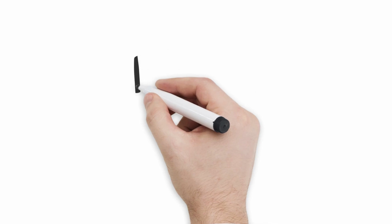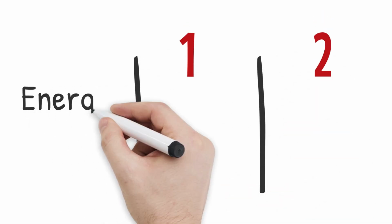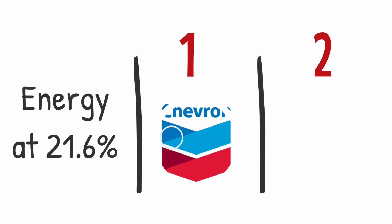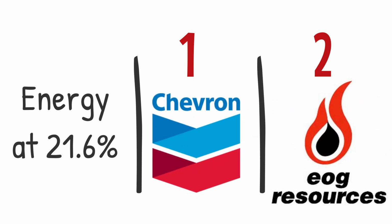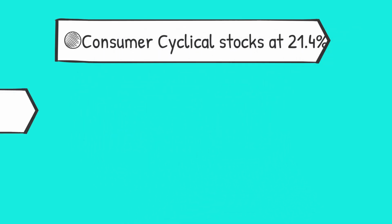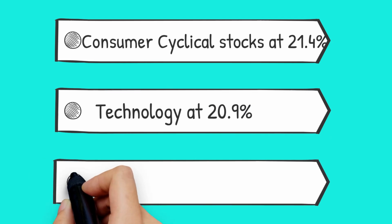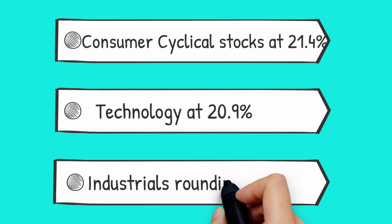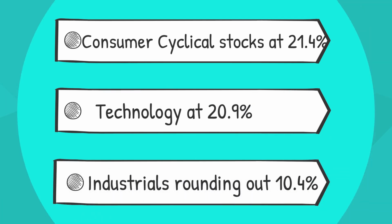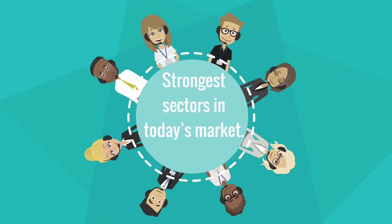Now let's dive into the fund's sector breakdown. It's heavily weighted towards energy at 21.6%, with top holdings like Chevron and EOG Resources. But it's also got a diverse mix of consumer cyclical stocks at 21.4%, technology at 20.9%, and industrials rounding out 10.4% of the portfolio. This spread means you're getting exposure to some of the strongest sectors in today's market.